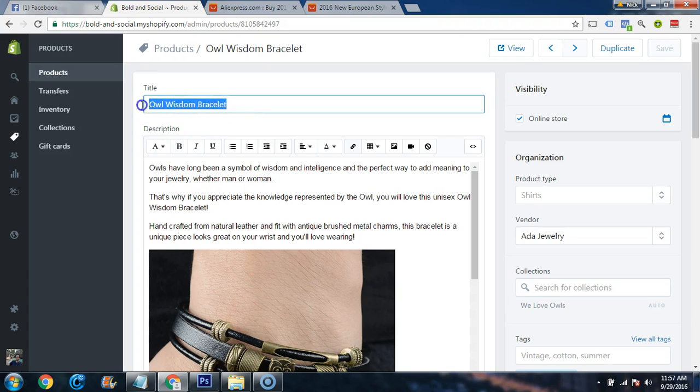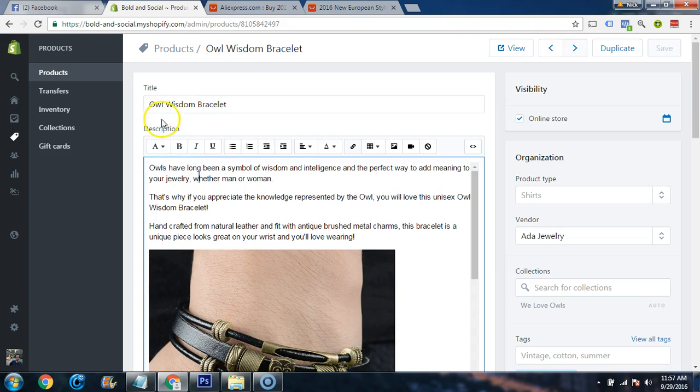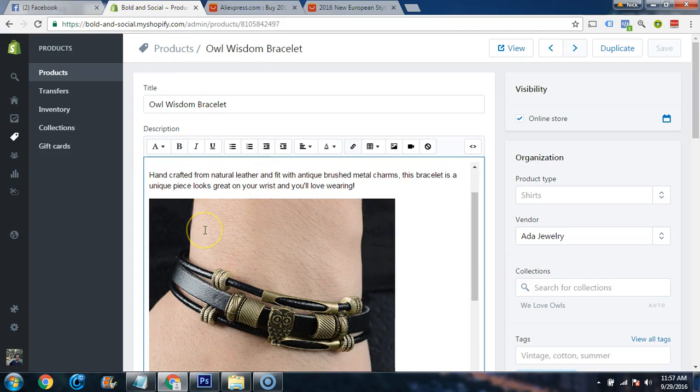I want to point out the way that I named it. Just kind of trying to come up with names that are creative, that use adjectives, that call people's attention. I think that this is a cool name, especially for people. I know that owls represent wisdom, and that there's a large group of people out there that will probably find that interesting.